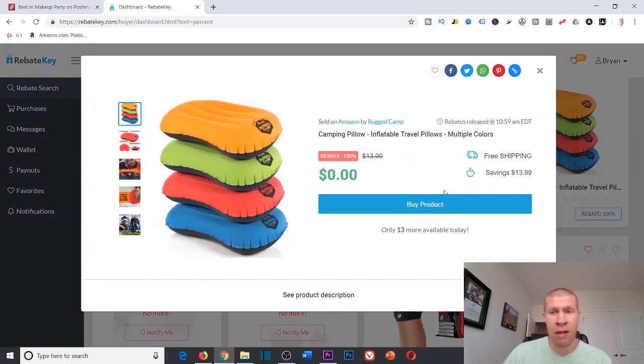Same thing with this. This is one that I think I've bought before. I definitely bought this before, but it looks like they're letting me buy it again. So if I were going to buy this, I would literally click buy product. I would spend $13.99 to do it. They would send me $13.99 back 30 days later. And as long as I can afford to wait, and there are also other ways that I go over in my course. I don't really want to get into them too much today.